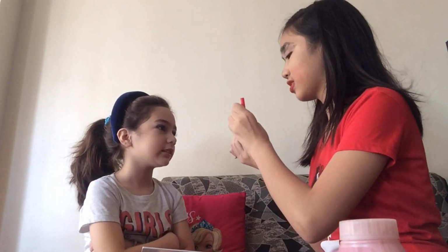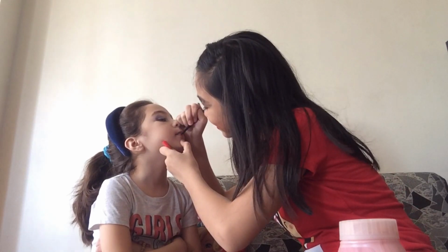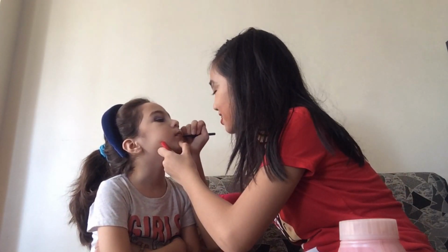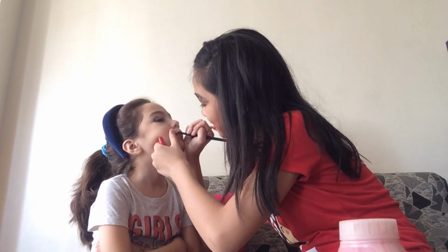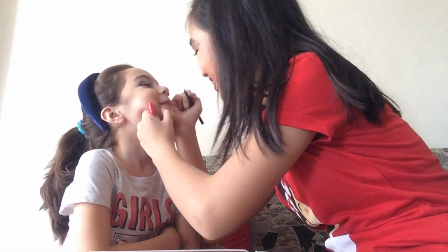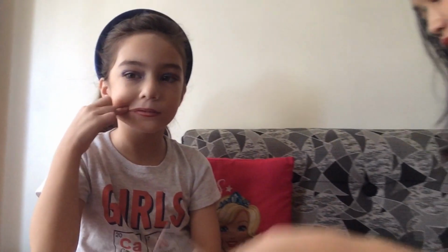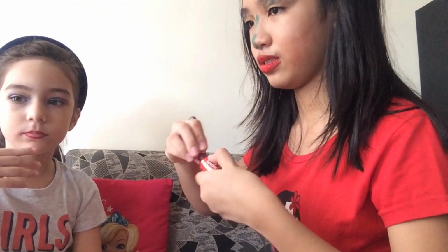Next will be the lipstick. Put the lip liner first. Lip liner first. Put the color spray next. I'm gonna color it. Next will be this one, the lip thing.